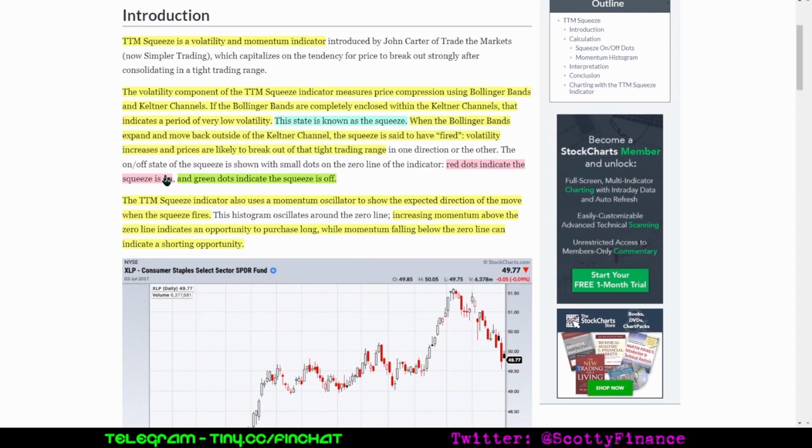Except when the Bollinger Bands expand and move back outside the Keltner channel, the squeeze is said to have fired. Volatility increases and prices are likely to break out of that tight trading range in one direction or the other. When the squeeze is on, you are in a period of low volatility, consolidation, sideways. Once that ends, the price tends to break out in either direction. It could break out to the upside, it could break out to the downside, but that is the squeeze firing or the squeeze ending, okay, in terms of TTM Squeeze lingo.